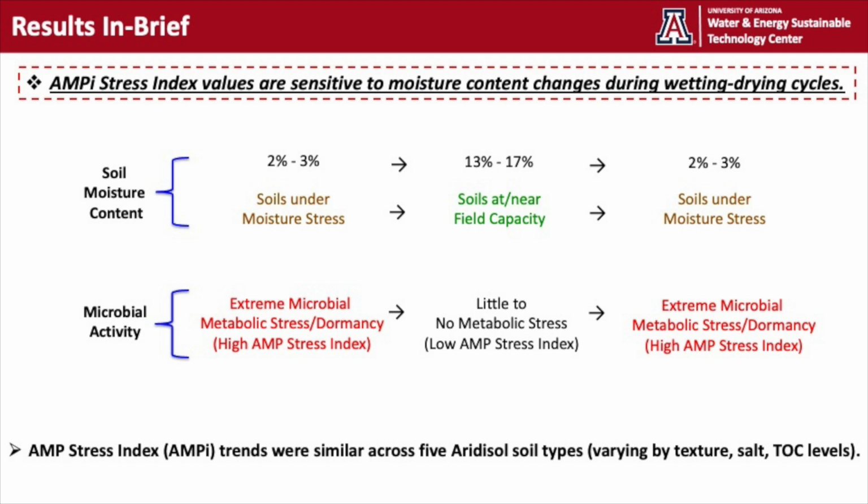Fortunately for us, and what we'd really like to see in our work, is that these trends in the stress index were similar across the 5 different aridisol soil types, which varied by texture, salt levels, and total organic carbon. And this is really critical for method development work because we want to be able to apply this to as many different soil types as possible. We don't want to just be able to apply it to one. We want to be able to use it across different types of aridisols here in our area.